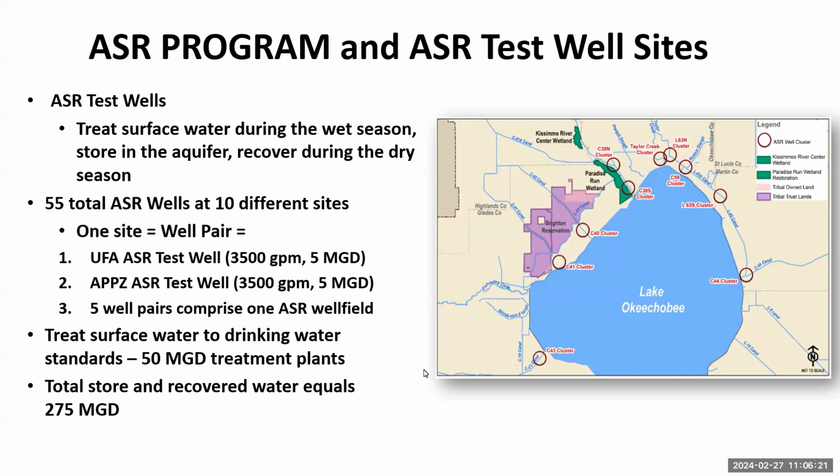And these ASR wells will have a well completed in the Upper Florida Aquifer, the UFA, and a well completed in the APPZ, Avon Park Permeable Zone. Those 2 wells are considered one well pair. So there'll be 5 well pairs, each with a UFA and APPZ well. Our goal is for each ASR well to be capable of receiving 3,500 gallons per minute or 5 MGD, and then recovering 3,500 gallons per minute or 5 MGD. Each well field will have a total capacity of 50 MGD. So we'll have a 50 MGD treatment plant at 5 or 6 well fields. The total capacity will be 275 million gallons per day.